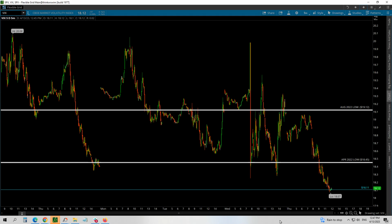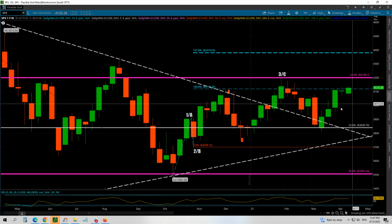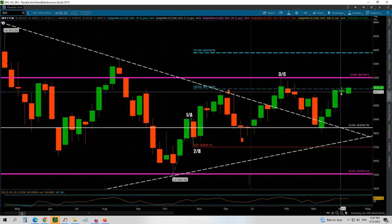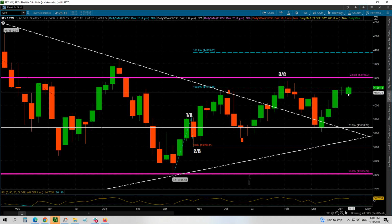The VIX has hit 18.11. The S&P has closed green 4 weeks in a row. We are currently on our 5th green week if we close above 4085.2, which is where our weekly candle commences. And we look over at it here, and it will show us up on the top left, 4085.20 is where the weekly candle begins. This would be a 5th green week.